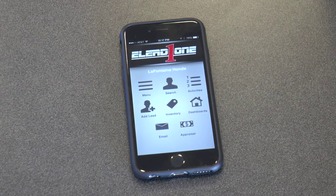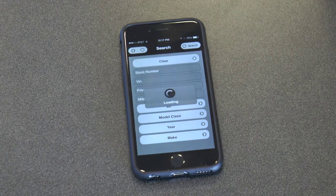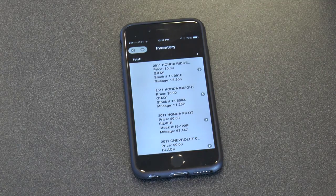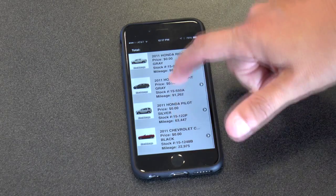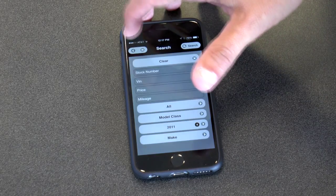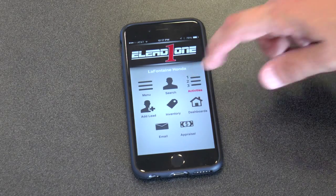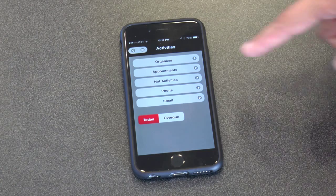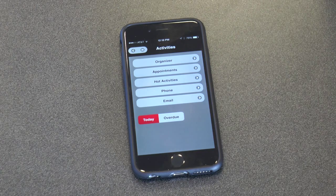Your back button is always on the top left. You can go through and search your inventory. If I want to find a certain year on a car, for example 2011, I can go through and see my whole 2011 inventory. As I go back on this, I can also go through and see my activities. If you have activities on your organizer, it's going to show appointments, phone calls, and emails that you have to make. You can go in there and actually make this phone call right through your cellular telephone.